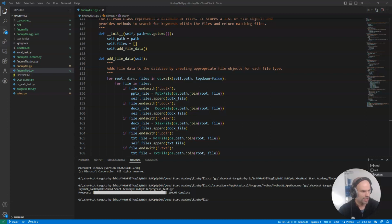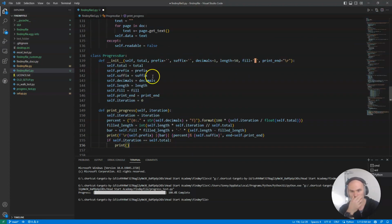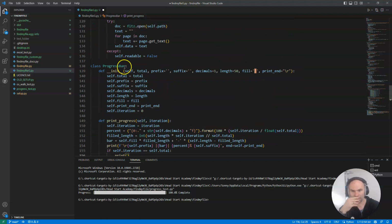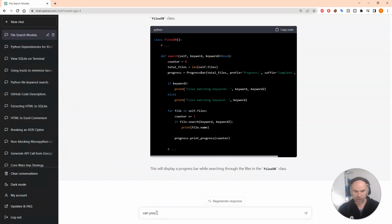So I'll chuck in the progress bar ahead of FilesDB. I'll just put the progress bar here. I don't know why I like these brackets. So if progress bar is there, and in FilesDB, in the search, I might just ask, can you please provide me with the entire FilesDB class? I always say please. I don't know why. I feel like, you know, be nice to your future overlords. With the progress bar integrated.